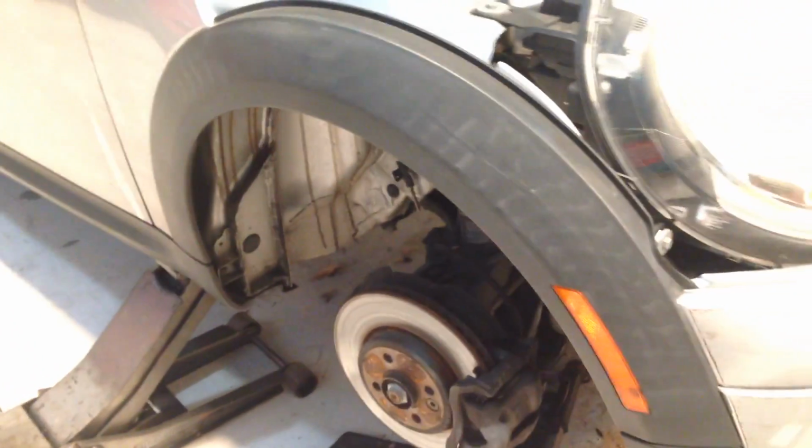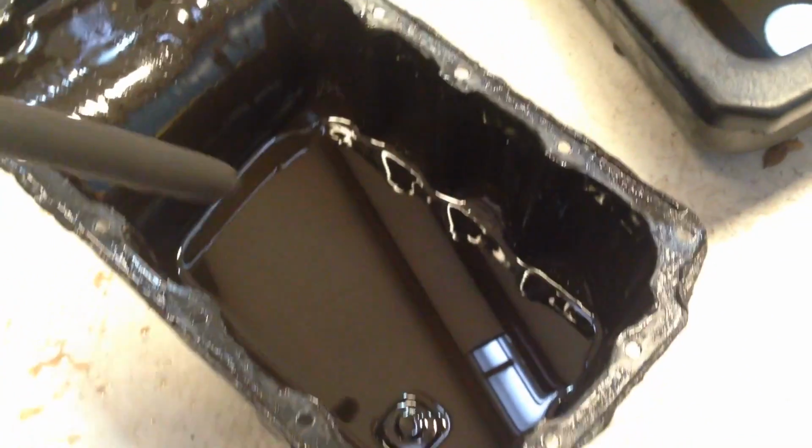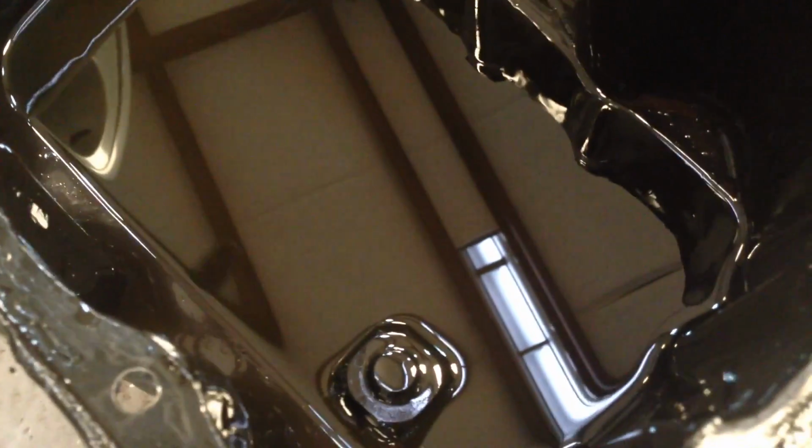Now we're going to explain where that problem's coming from. So basically, as you can see, I dropped the oil pan. There's no metallic flakes in the oil. Didn't see any plastic pieces from the timing chain tensioner. So that checked out good.